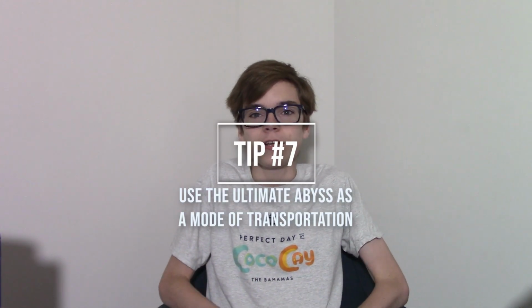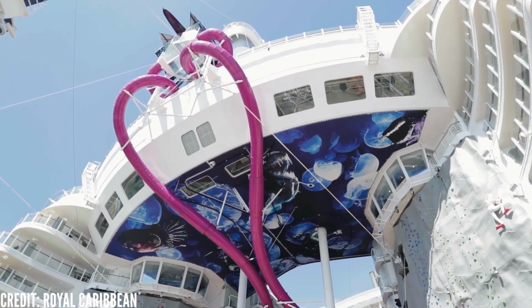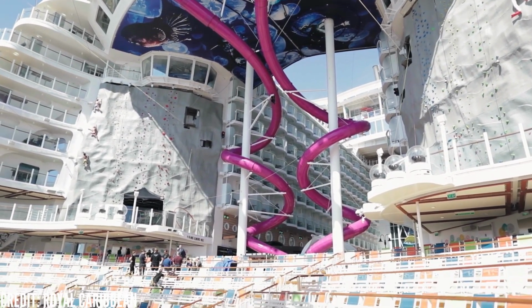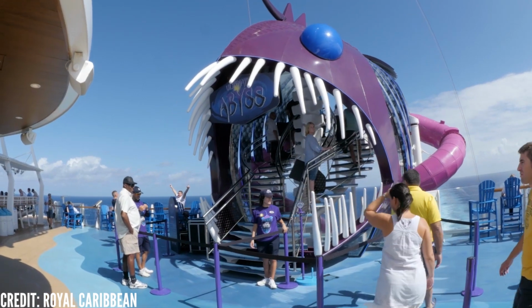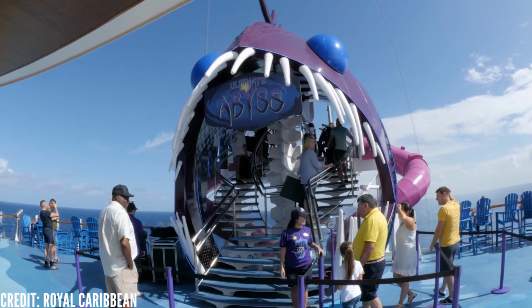My next tip is one I've actually never heard before, but use the Ultimate Abyss as a mode of transportation. If you're up on the pool deck or deck 16 back with the zipline and flow rider, and you want to get down to the boardwalk and you have nothing, you have your phone, your SeaPass, that kind of thing, take the Ultimate Abyss. You're down there much quicker than it is to wait on an elevator. Go down 10 decks, most likely wait on a bunch of people. So use it as a mode of transportation.